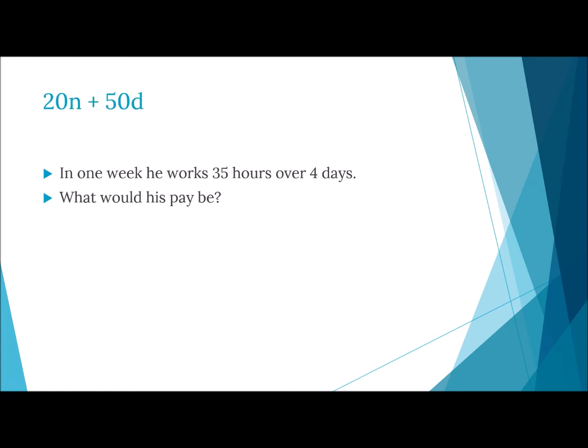So if we use our formula and we have some information, so in 1 week, he works 35 hours over 4 days. So we want to know what his pay would be. And if you'd like to pause here, you can take your time to work that out. Again, you might want to try doing it without the calculator if you like, and then resume when you want to see the answer.